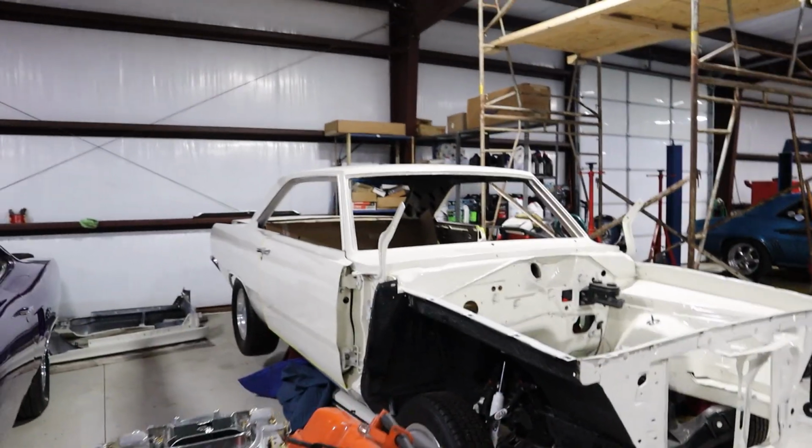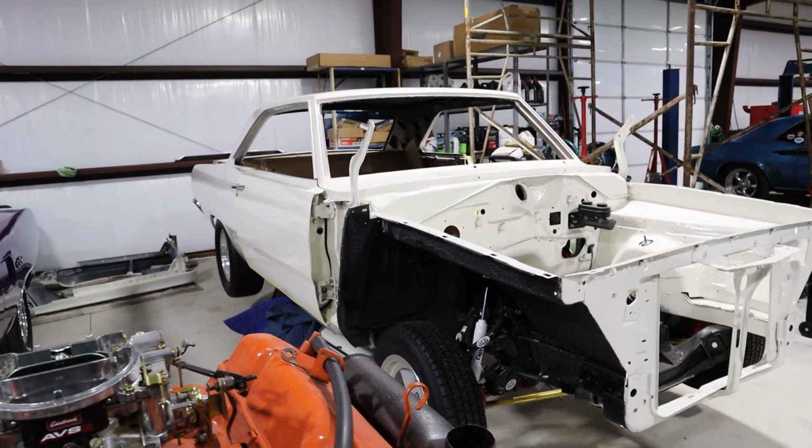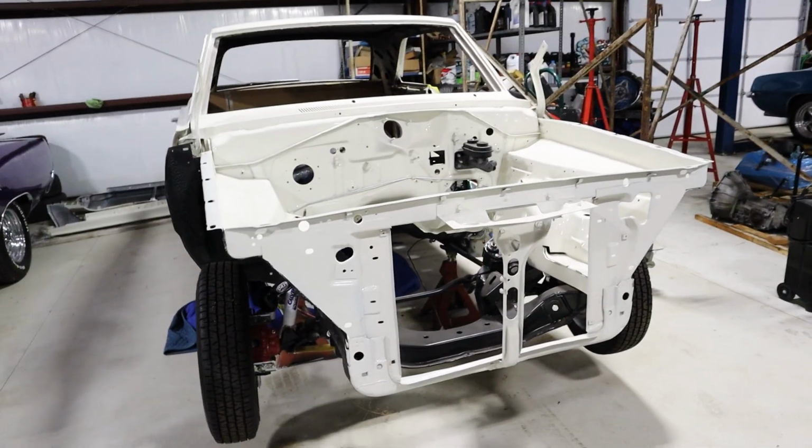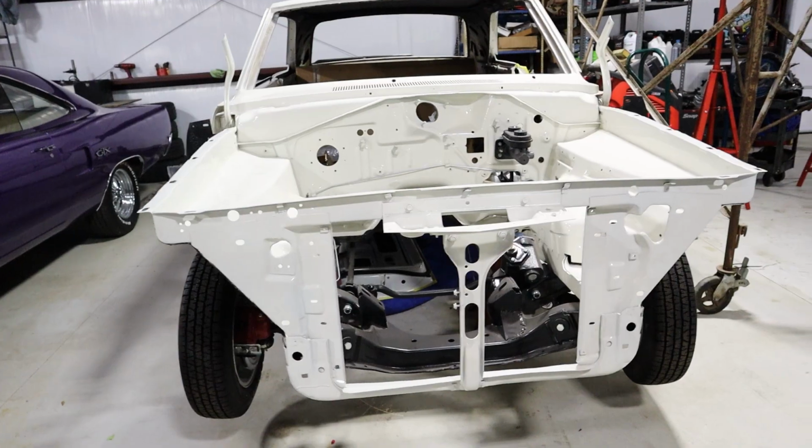'69 Dart. This is how I got the car, basically. We're going to finish the car for the guy. I'm building a 512-inch 400, Trick Flow heads, solid roller, headers, single plane. It'll be a street strip car. Should run mid to low tens pretty easily.